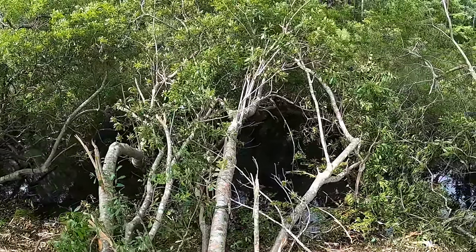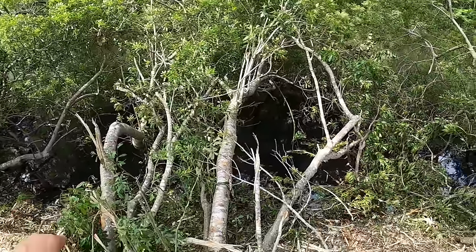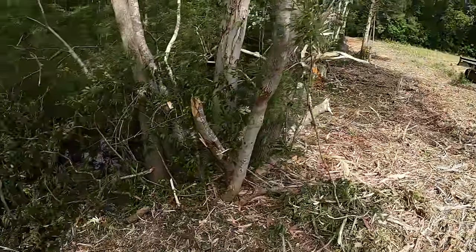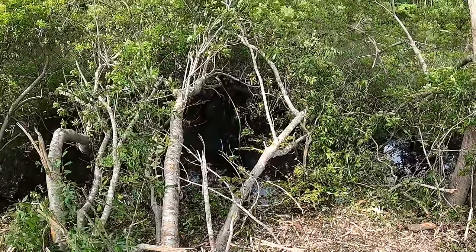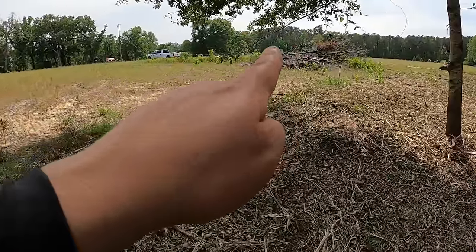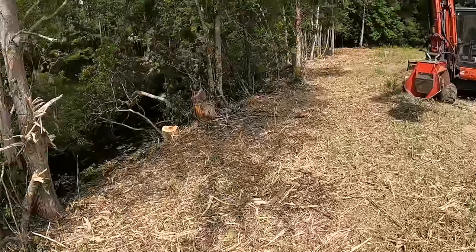The best thing probably to do would be to come through here, whichever ones you want to take out, and just chainsaw them at the bottom, and then come back with the mini with the bucket and the thumb and just snatch them out, get them out here into this field, and then we could pile them up right there, or make another pile and mulch them down, whichever one.